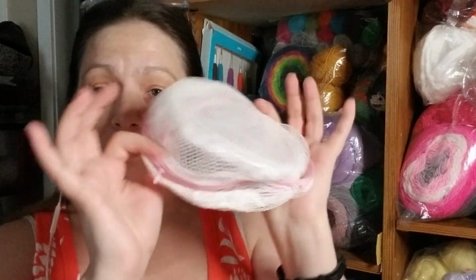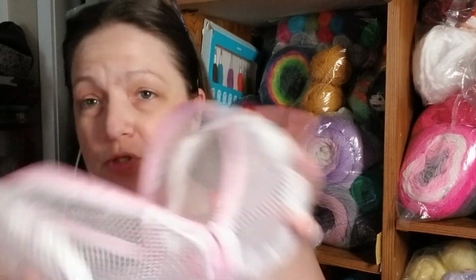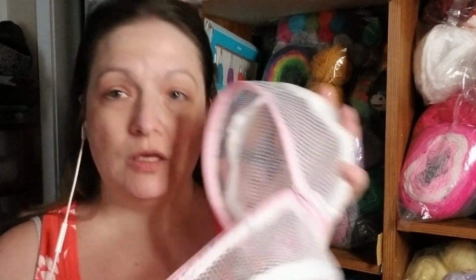Okay, now I'd like to talk about this. It was empty, but my daughter decided it needed to have yarn in there just to see if it would fit. So this is a lingerie wash bag. You're supposed to put your sensitive bits in there, you throw it in, you wash and dry in it, however you want to do it, but this will help you keep your more delicate pieces together.